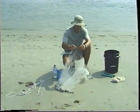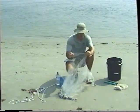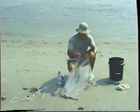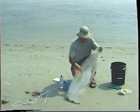It has a very large mesh size. It has at least a 5 millimeter mesh or larger according to state law. It may be even a larger mesh than that. I'm not sure nowadays. The regulations are changing year after year on this mesh net. Check your local regulations before you use your throw net.